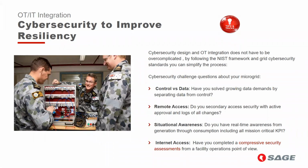Companies are currently on a drive to integrate OT and IT systems. Cybersecurity ranks highly on that list. However, some designs can be overly complicated and difficult to implement. Cybersecurity does not have to be overcomplicated, and by following network standards and cybersecurity frameworks, you can simplify your process. The following challenge questions need to be asked about your microgrid.